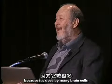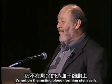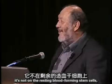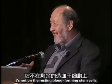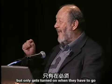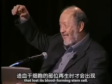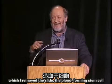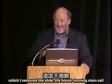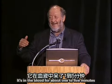Well, with CD47, it's a real worry because it's used by many brain cells for things we don't know yet. But in the blood-forming system, at least, it's not on the resting blood-forming stem cells, but only gets turned on when they have to go into the bloodstream and regenerate another site that lost its blood-forming stem cell. So that trip that it takes, which I removed the slide, the blood-forming stem cell gets out of the bone marrow, gets into the blood. It uses several genes to get there.